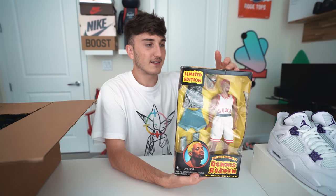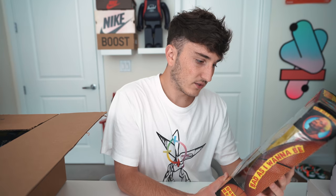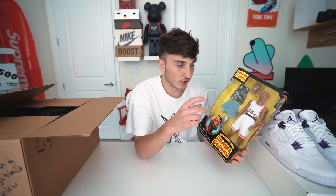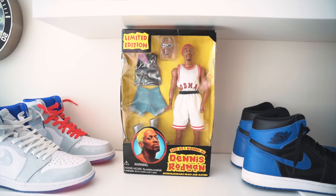This is a dead stock toy from, when is it? How long ago is this? Yeah, I don't see a date on here. This had to come out in the 90s. That's crazy. It's not an official Bulls jersey on there, but you can see it says Rodman in the same font and whatnot. That is cool. I really like this. I think it would just be cool to have in the studio. I wanted some more vintage stuff just to have on the shelf.